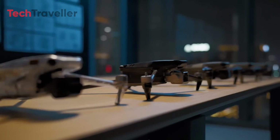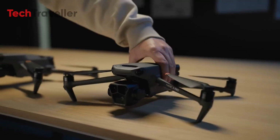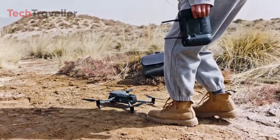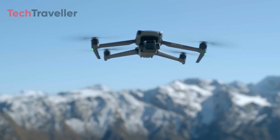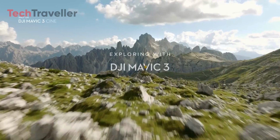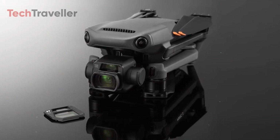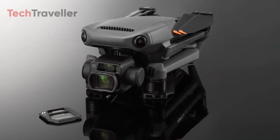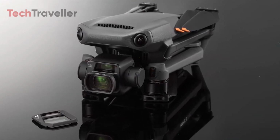The DJI Mavic series has long been a favorite among drone enthusiasts, consistently pushing the boundaries of aerial photography and videography. The Mavic 3, released in 2021, quickly gained popularity for its exceptional 4/3 camera and improved safety features. Now, nearly 3 years later, rumors of its successor, the DJI Mavic 4, are generating excitement within the drone community.